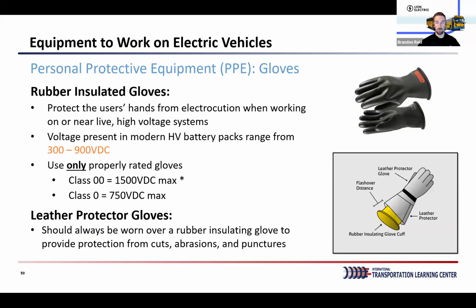So equipment to work on electric vehicles, what we're going to get into now, and everybody knows what PPE is, personal protective equipment. These are special items needed to safely work on or around high voltage. One of the most important items here that we're going to focus on to start is going to be your rubber insulated gloves and leather protector gloves. You've got to have both. And just like the name says about rubber insulated gloves, these are going to protect your hands from electrocution, from electricity.